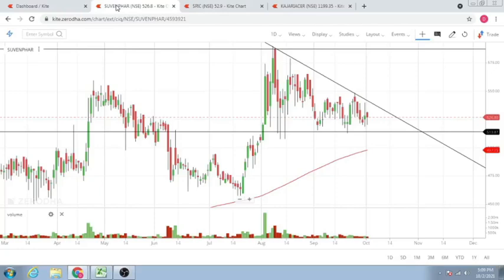These are educational videos just so that people, traders and stock market participants, can understand charts in a better way. The first one of the trading picks, and one of the charts which looks very interesting and promising to me, is of SUVEN Pharmaceuticals.